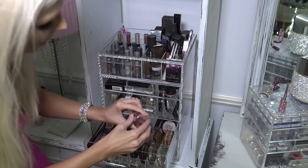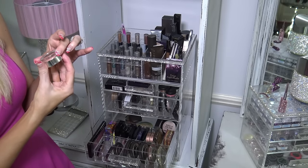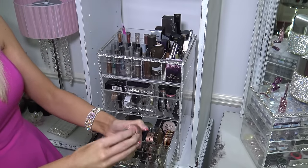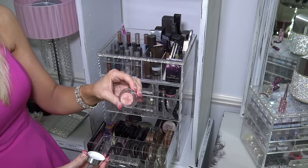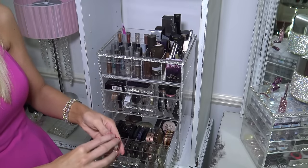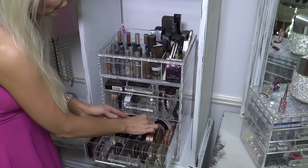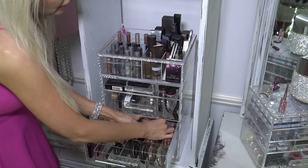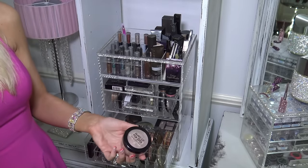This is another Becca product I haven't even had a chance to try. It is the Beach Tint Shimmer Souffle, and it looks so pretty. And now that spring and summer is coming up, I have to give it a try. I bought it last summer and I still haven't tried it, so I do have to try it. And this purchase is because of Jaclyn Hill, and I tried it once and I wasn't a huge fan, so I have to give it another go.